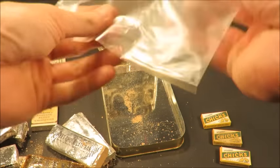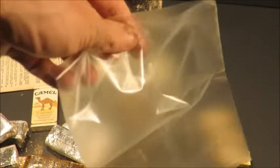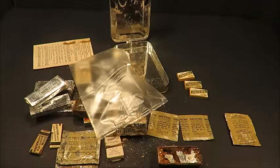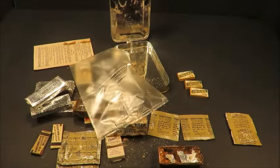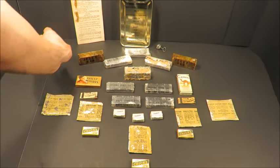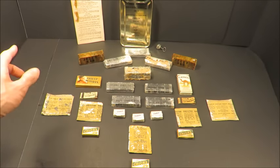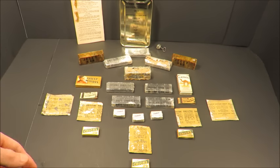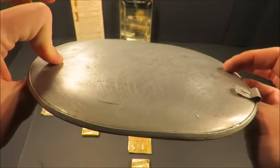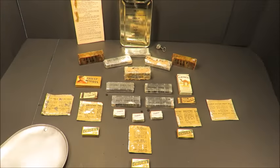Put all your loose contents in this thing to protect them, or you put your trash in there, what have you. Alright, well, let's get this cleaned up and laid out. Nice. Yeah, this is something I've been looking forward to for a little while now. With the things that I open up, I'm going to set them on top of a World War I mess kit tray lid.